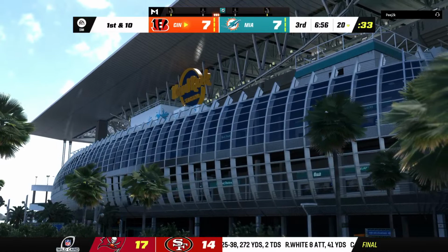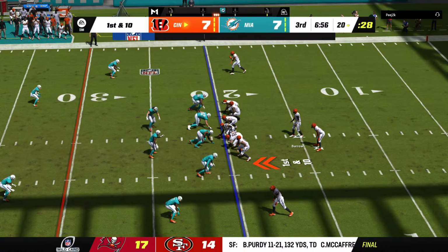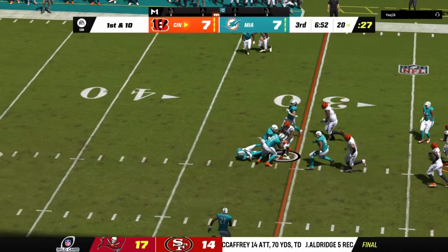The Bengals drive about to get going. And CD, we are in for a very intriguing second half. This is what we wanted, all tied. This is what postseason football is all about.